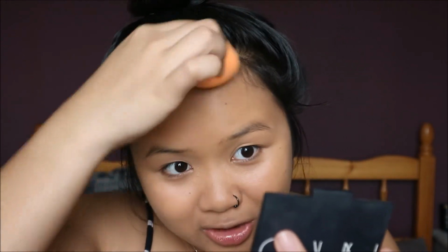Honestly, this foundation is so good. It's definitely worth the hype. Wow, my skin looks amazing. It actually matches me for like the first time ever. Doesn't my skin look amazing? I am in love.